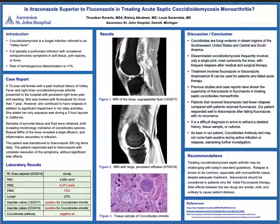Coccidioidomycosis is a relatively common fungal infection endemic to the southwestern United States. Humans are infected through the inhalation of arthroconidia, or spores. While the majority of infected patients remain asymptomatic, some go on to develop a pneumonia with cough, night sweats, fever, and weight loss, commonly referred to as valley fever.